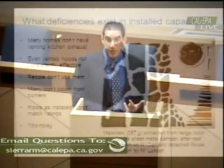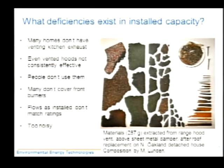There's no way this fan is pulling a backdraft damper open with all these materials there. So this is just one of the things that can happen. So what deficiencies exist? Now we can talk about the words. Many homes don't have venting kitchen exhaust. We know that. Even vented hoods are not consistently effective. People don't use them. Many don't cover the front burners. The flows as installed don't match the ratings, and they're too noisy. Other than that, we're golden.